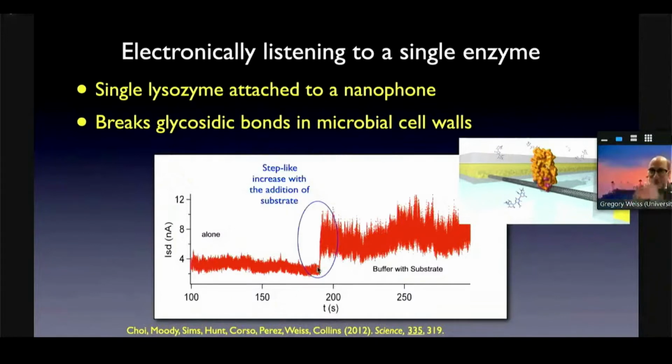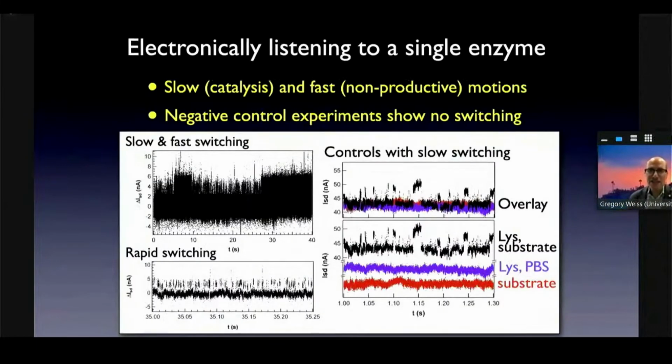The enzyme, as it's moving, is moving charged residues close to the nanotube, and that generates noise that of course we can't hear with our own ears, but with this very sensitive field effect transistor, we can hear it. So here it is, it's loud, it's chewing on the substrate. When we zoom in on the details, now I'm showing you a third of a second or so, again with current on the y-axis. Now we can hear the enzyme as it opens and closes. So this is enzyme closed over here, and then enzyme open down here, closed, open, closed, open.